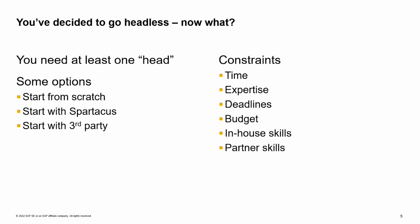And now you need something to act as the head, or let's say as the main touch point. You could start from scratch. And I'm talking about, let's say, a browser-based touch point, so a browser app, right? There are other touch points you can create. For example, a dedicated mobile app or a smart speaker app or a toothbrush that makes orders. It could be any touch point.